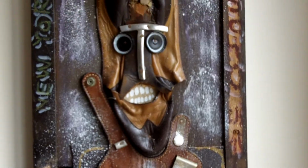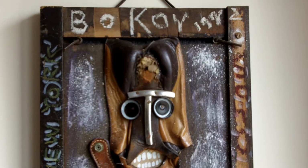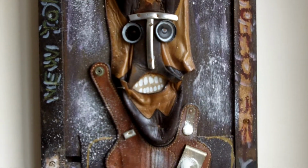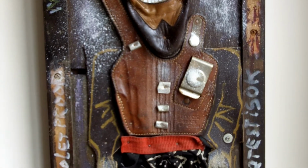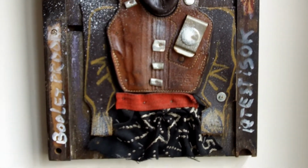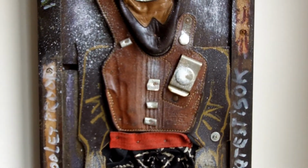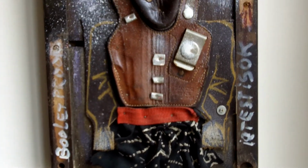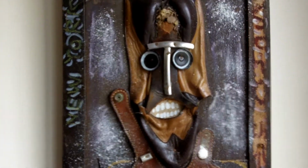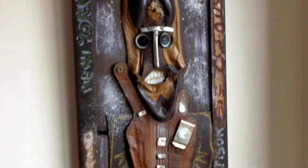Bokov was born in the Ukraine. He came to the United States in the 70s. He was trained formally as an artist. His background is kind of interesting. He was, I believe, a sheep herder. Seriously, in the Ukraine. He came to New York City and quickly became part of what's known today as the East Village art scene of the late 70s, early 80s.